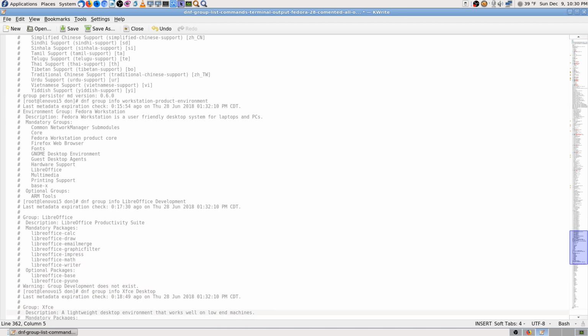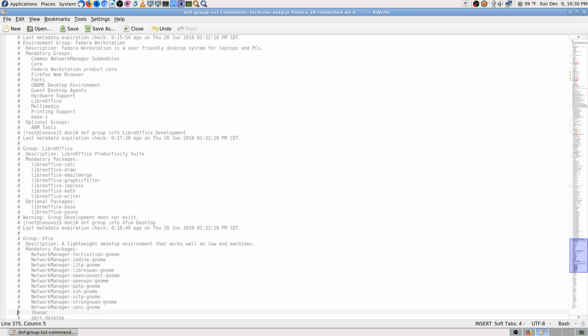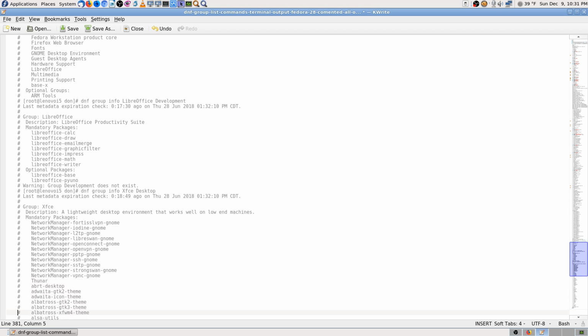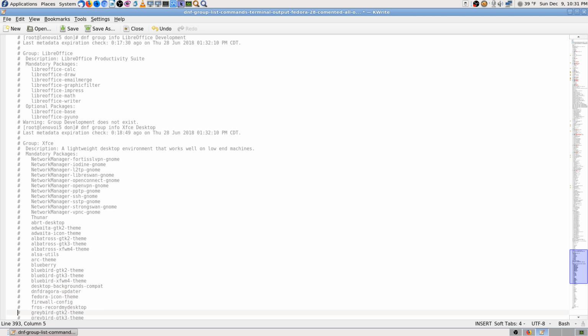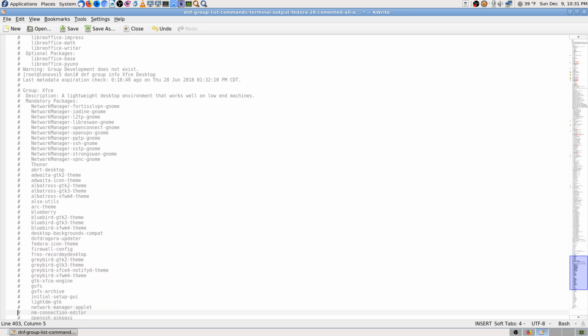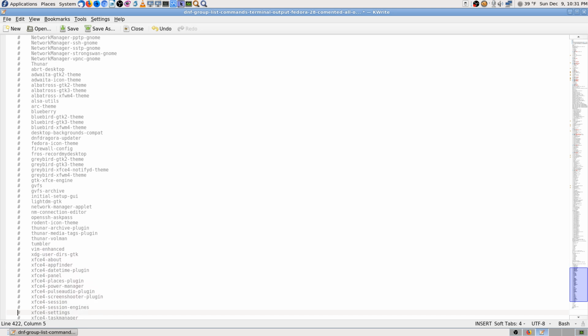But that shows you everything that's in group info. LibreOffice development. I don't know why it says development, but that's what it says. Group XFCE. Now there's what's in the XFCE group. Bunch of stuff. Network manager, all kinds of things I wasn't even thinking about. These are things I'm getting installed on there right now. All this stuff.